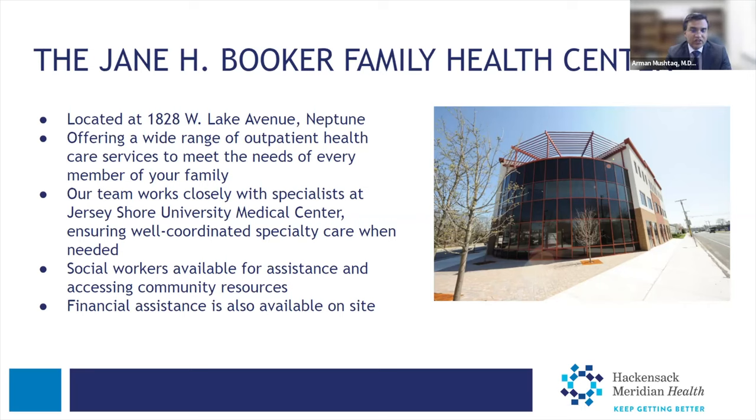Electronic medical record system is the same. The doctors work in the hospital and in the center, so coordination is great. So you get a very comprehensive care coming to this hospital. We have social workers available for assistance and assessing community resources, and financial assistance is also available on site. Having social workers on site is a huge plus. So any need of the patients, we can take care of. Next.